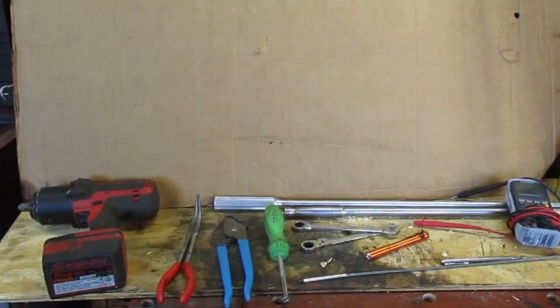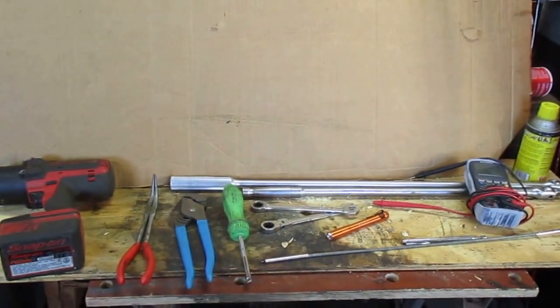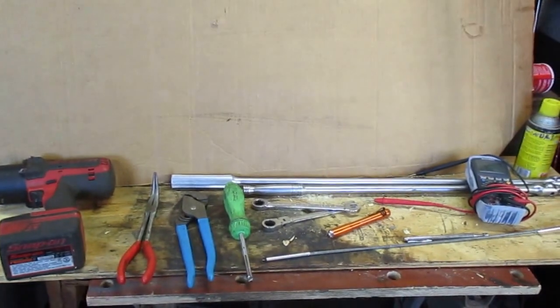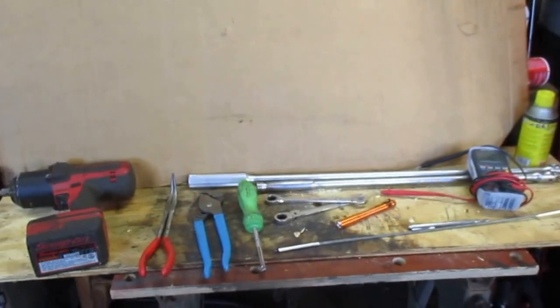Hey everybody, today I decided to do something I haven't really done in the past. It's my top 10 favorite commonly used tools. You guys have seen me use different things in different videos, things I really like. I'll kind of talk about them a little bit while I'm shooting them. But these are ones that I tend to see going into my hand a lot for certain jobs.